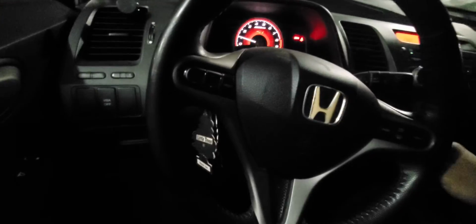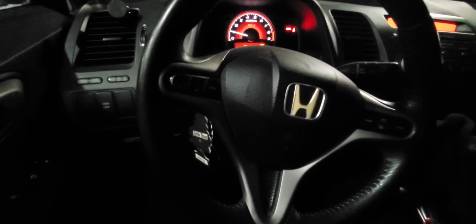So obviously, let's say I start the car on neutral. It's on neutral right there. And I press on the clutch, and it doesn't go into gear. So that's my issue.